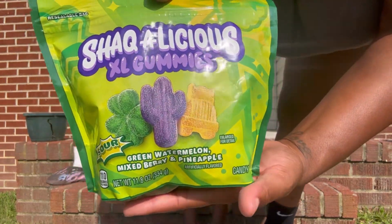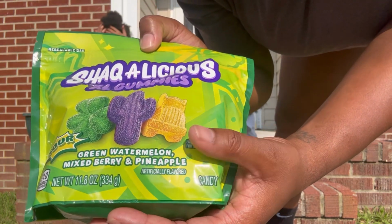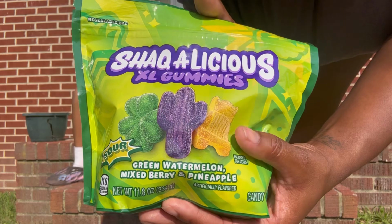Today we are going to be trying Shaq-A-Licious extra large gummies. They are supposed to be sour. It's green watermelon, mixed berry, and pineapple. Let's get straight into the video.